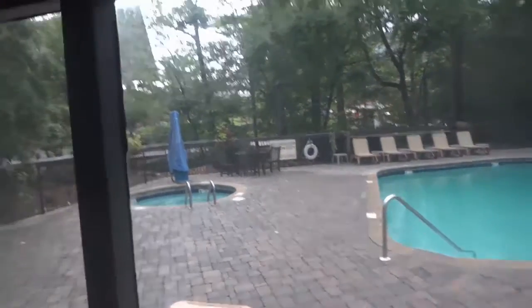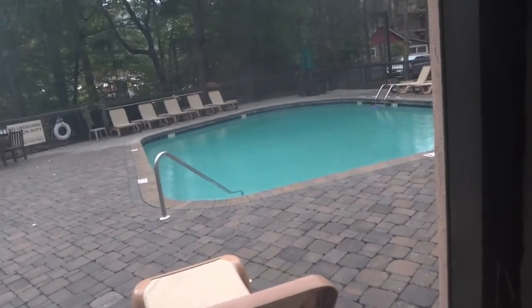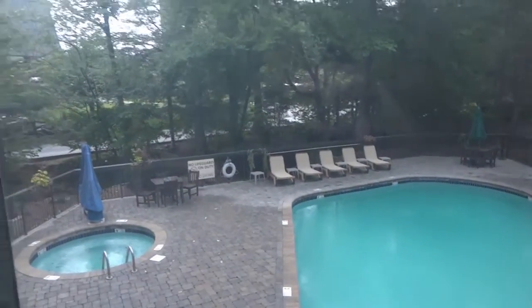Look out the window. There's the hot tub. Oh, this is the pool level. Yep. We're gonna go, was it four? Four. Yeah, let's get her up here. You get a nice view of the pool as you're looking out the window of the elevator.